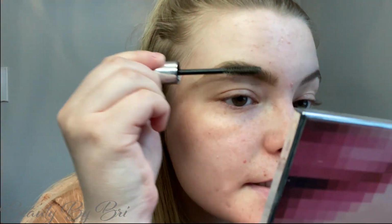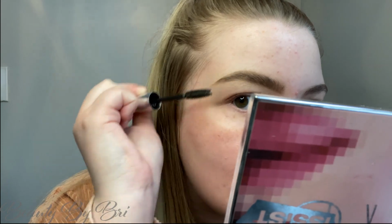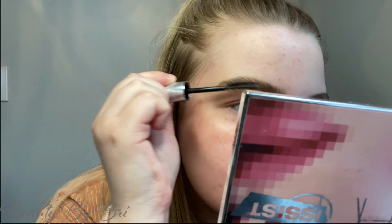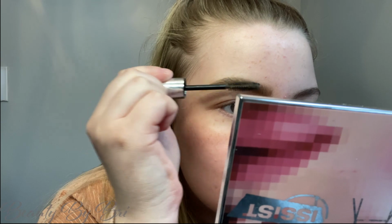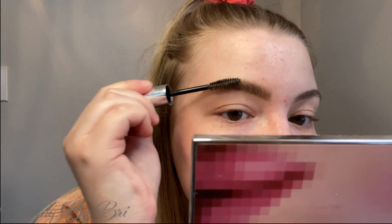So what I do is I just take this and I brush them upwards. Instead of down and with a curve, I go upwards just to give a little bit more body to your brows. I like a bit of a messy look, but fresh too. Some Instagram models take it and they go nuts with it and they look fabulous, but I just look like a monster. So I like to make it a nice in-between vibe.